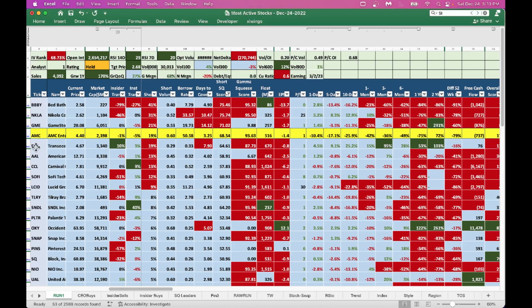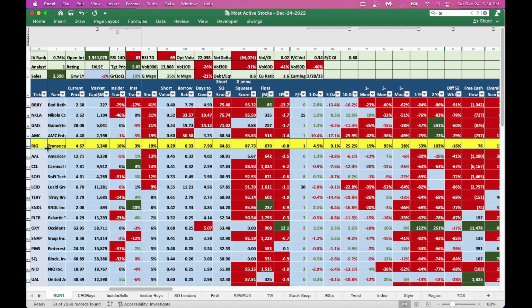Transocean, as many of you know here, this used to be the market darling a while ago when stock market was going high here. But RIG has got a nice open interest, looks nice, 1.3 million open interest in the option market here. Look, this one is getting stronger. Look, 14-day RSI 63, 7-day RSI 69. Stock is getting stronger. Look at the performance, nice performance, already in a nice stock squeeze type mode, as you can see here.